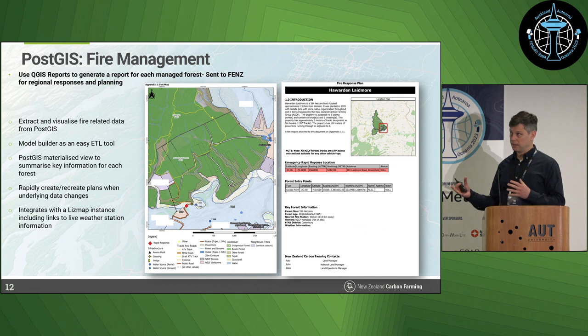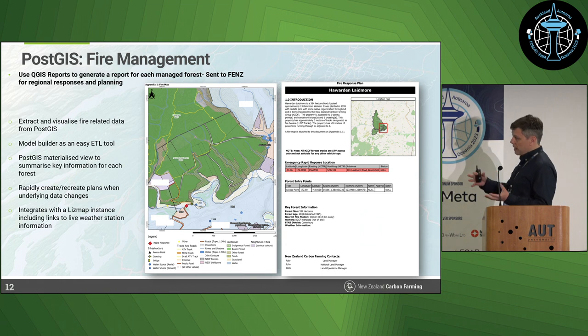And then, of course, if anything changed, then you'd have to perhaps go and rework that. So I was like, well, that's not going to work. Let's take a database approach to this. So by now we had almost all the information in the database. We used our field teams to supplement that information and then build some PostGIS views on top of that to drive a QGIS report for those areas.